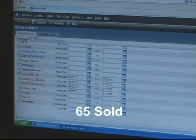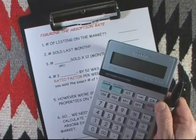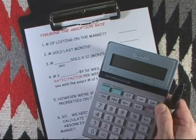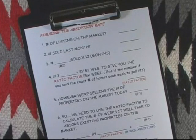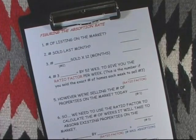So again, that's another number that we need to jot down, and from there we'll get back to doing a little bit of math. Now, for doing that math, the real trick that you need is to make sure you have yourself a good calculator. That's really what you need as a tool. And also my absorption rate little template, which you can download from my website at www.trujillo.com.